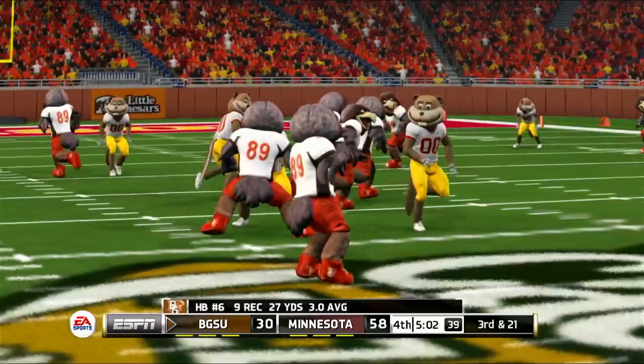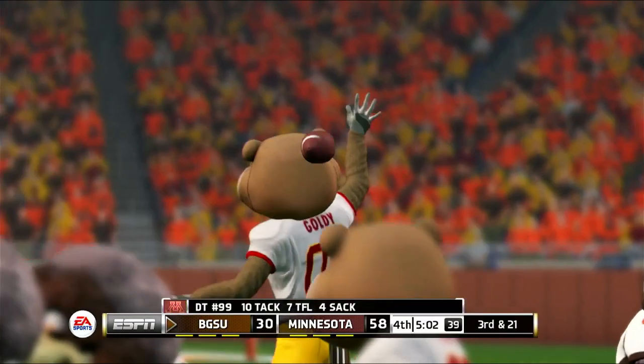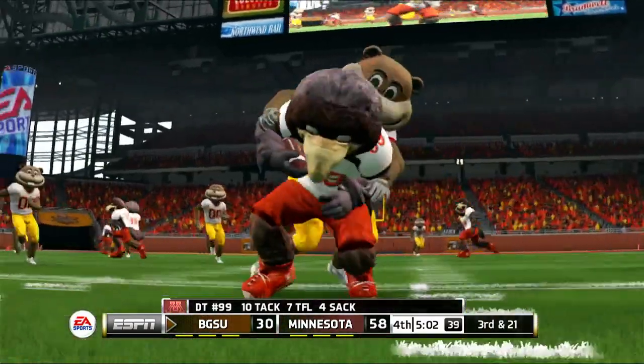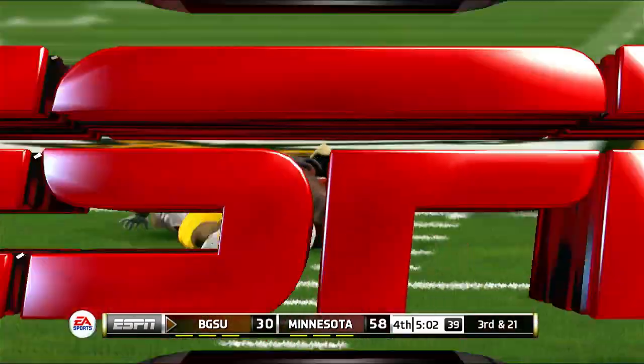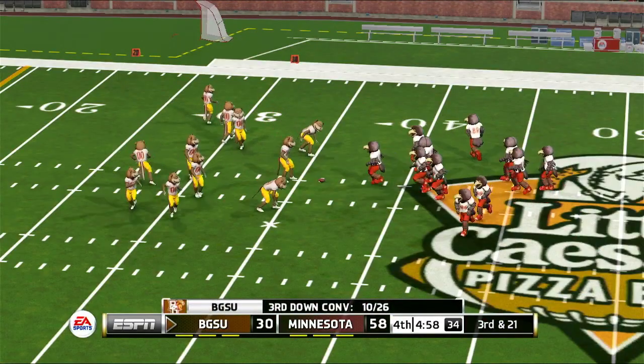Well, that play was sort of out of sync from the start, but you have to also recognize that the defense made a great play. They read it from the get-go. And this is the 11th play of the current drive.